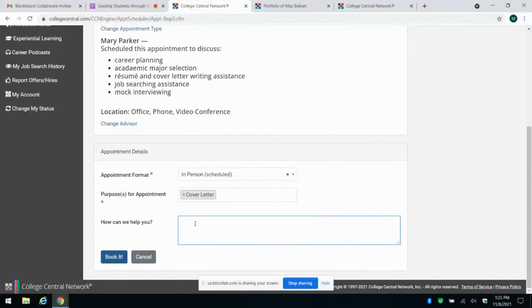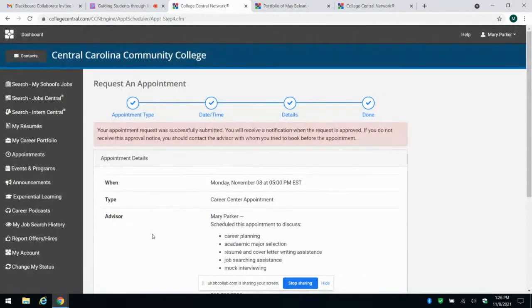If there's something else you want to add in addition to the cover letter or the explanation for your appointment, then please have students feel free to place that information there. But really, the only thing I need them to complete is what's starred. And then you click on book it, and they're ready to go. I'll receive an email, I'll respond back, approved, and they'll receive information from that point on the appointment schedule, and also me looking forward to having them visit with me.